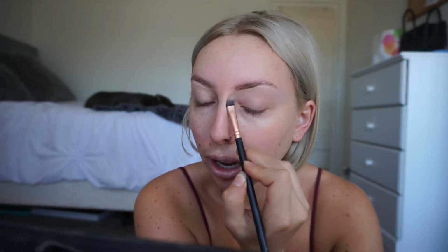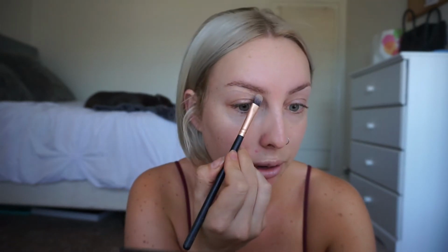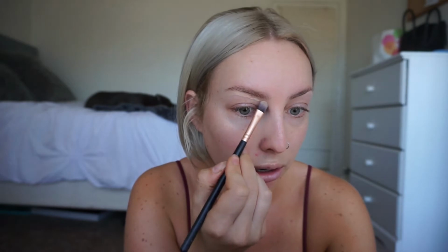Now just taking any flat brush. I'm just grabbing one by BS Mall. Honestly, I got this brush off Amazon, and it's like one of the only flat brushes I have. So I'm just going to basically blend that in, bring it all the way down, and bring it onto my eyelids as well. I do want to leave a little bit of a line there though, just so it looks more sharp when you draw out your brows.